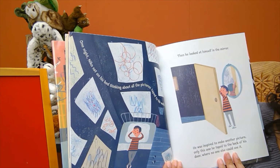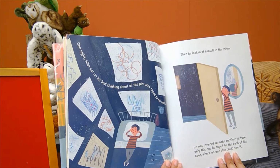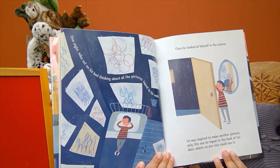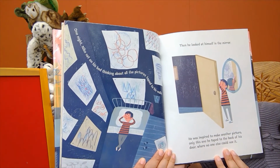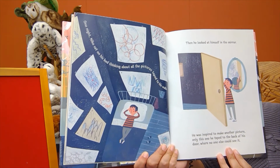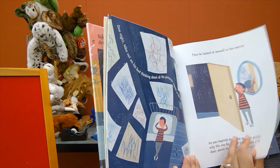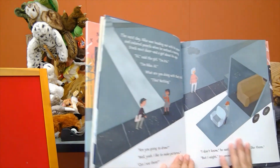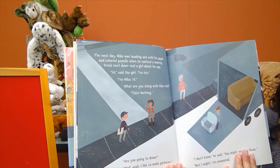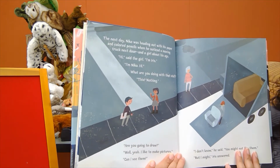One night, Niko sat on his bed thinking about all the pictures taped to his walls. Then he looked at himself in the mirror. He was inspired to make another picture. Only this one he taped to the back of his door where no one else could see it. The next day, Niko was heading out with his paper and colored pencils when he noticed a moving truck next door and a girl about his age.